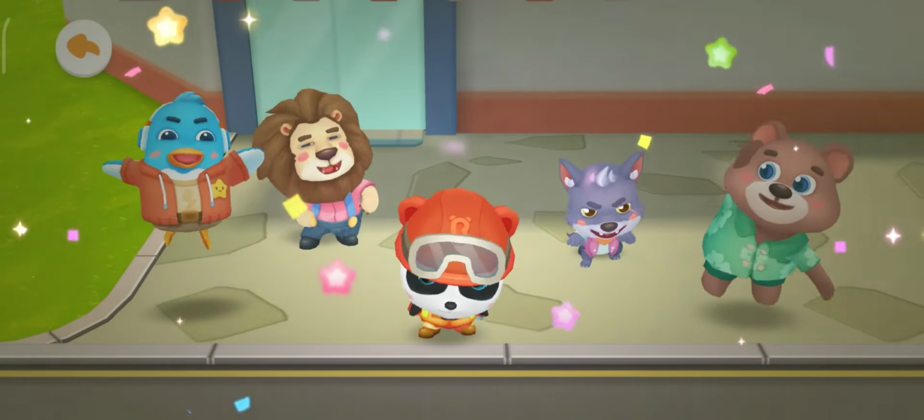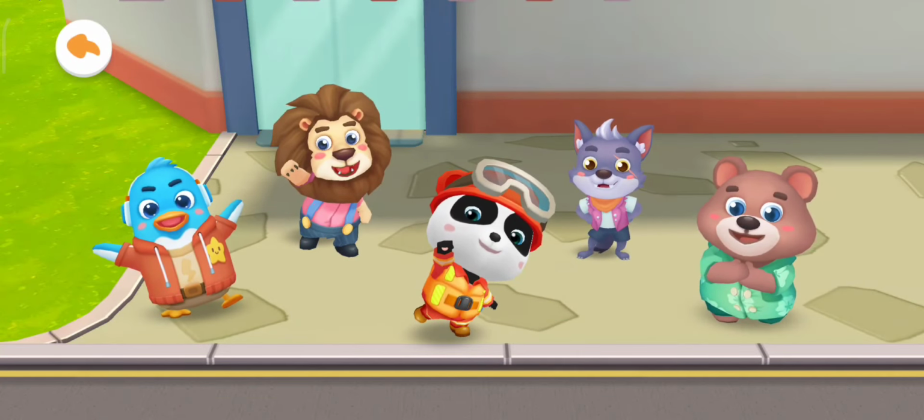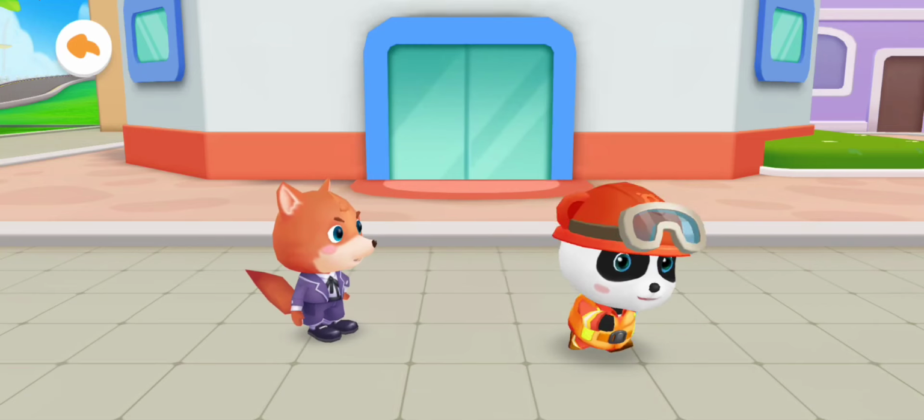This is a perfect rescue! Kids, don't panic if there is a fire indoors! Wait for firefighters to rescue. Danger removed. Bye. Goodbye, firefighter.